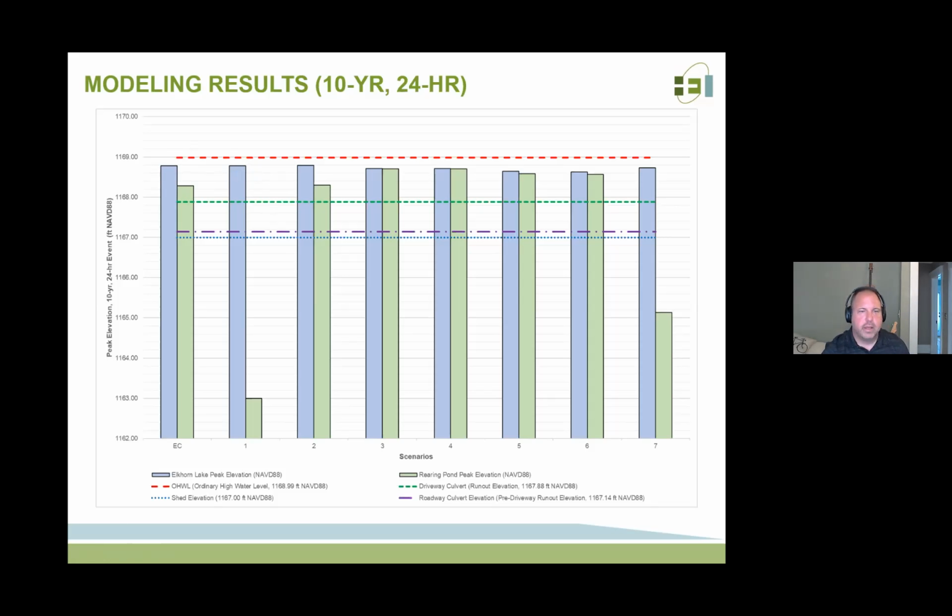Another thing is that increasing the connectivity between the lake and the pond, so putting that larger culvert in between the pond and the lake, allows the pond and the lake to do what we call tracking together. So they rise and fall at the same rate, which is not surprising. You've put a bigger pipe between the two of them. And so if you look at 1 as compared to 3, 4, and 5, you'll see that the peak elevations on the pond and the lake are pretty much identical, whereas they were a little bit different down here in the existing condition because there's a much smaller pipe out there right now.